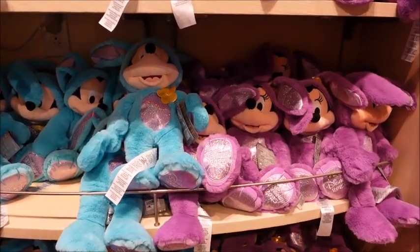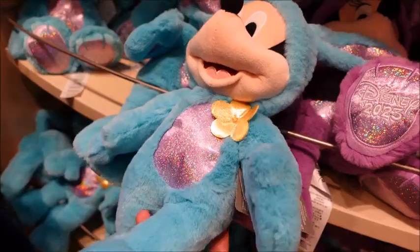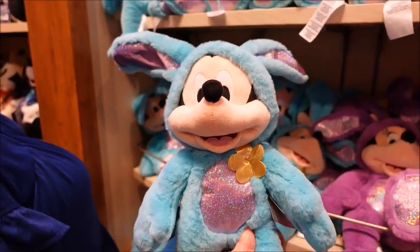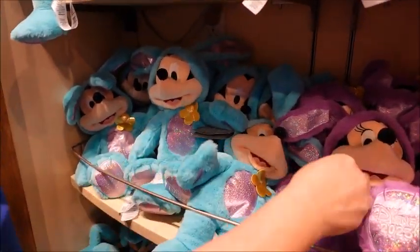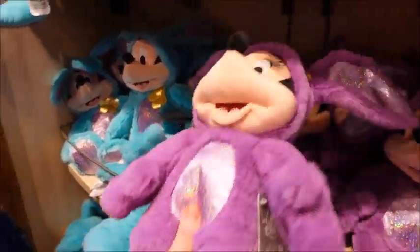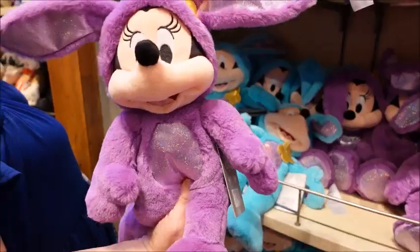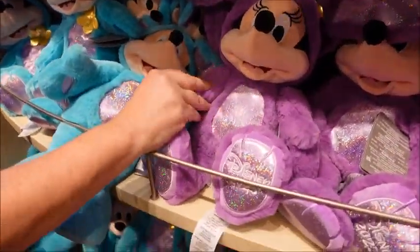Look at Mickey dressed as an Easter bunny. The metallic is kind of fun. They're so soft. They're very bright. I wouldn't pick those maybe as traditional Easter colors. When I think Easter, I think more pastel, but I actually like that they're a little different. They're really bright and fun. Those are really sweet, really, really soft. These are great for baby or toddler.